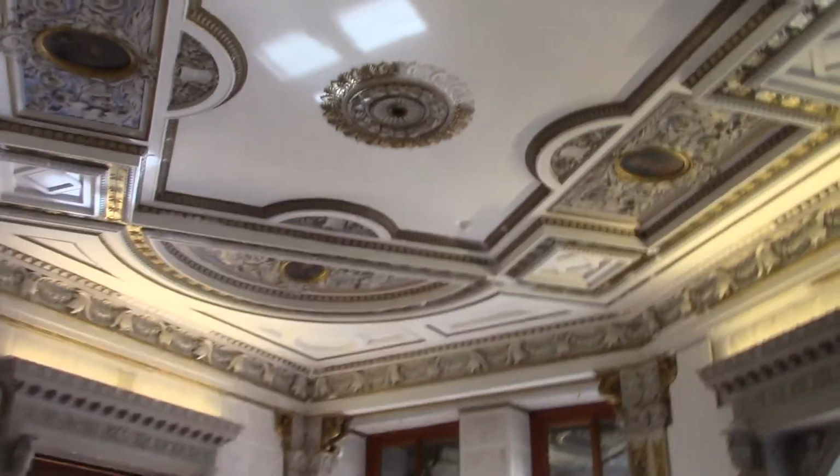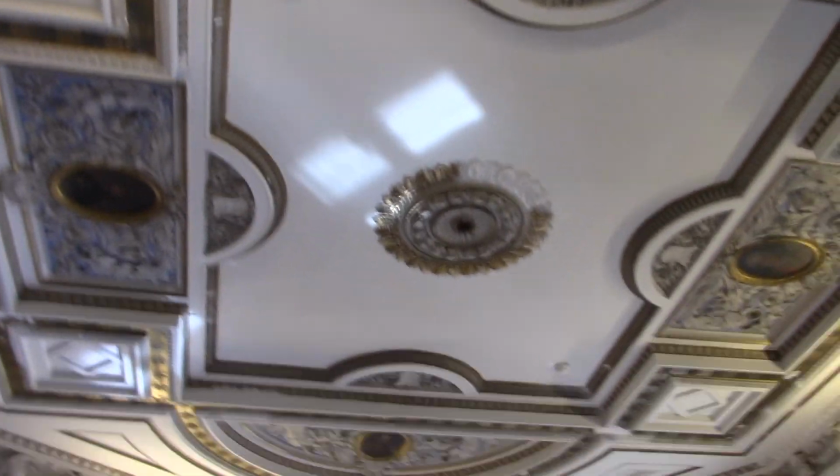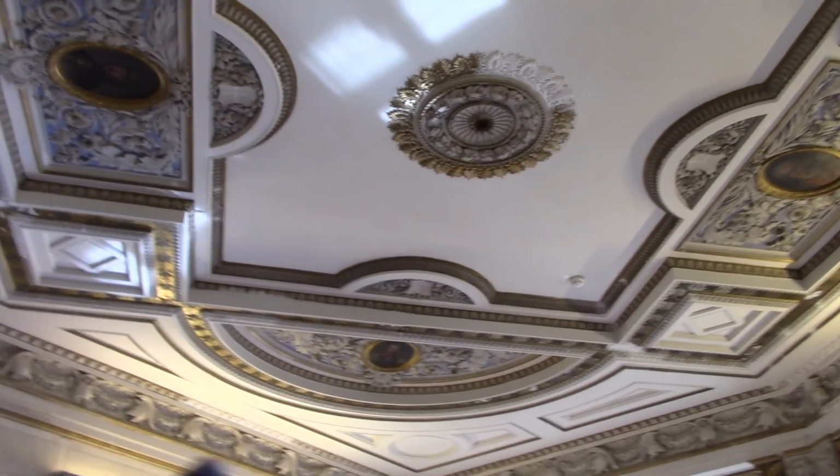And so you can see that it's real wood. The walls are the same, they are covered with... no flash allowed, sir. No flash.